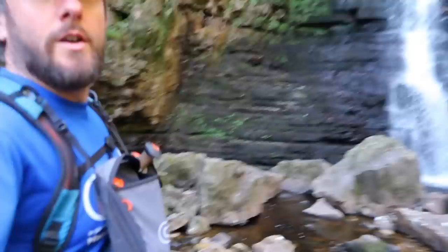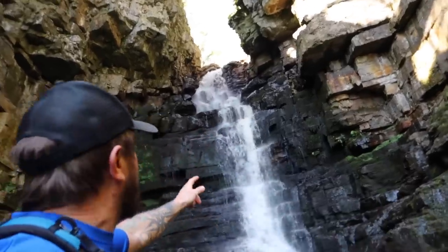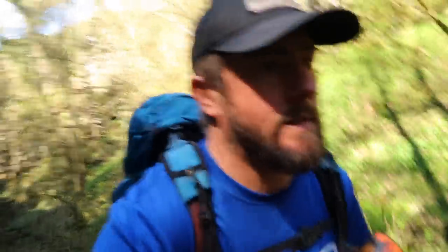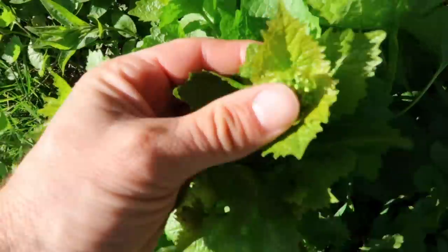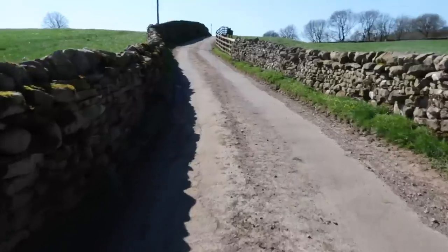Jeff. Oh, Jeff. Shall we see if we can... Look at that, Jeff. Size of it, Jeff. Amazing stuff. Jack by the hedge. Garlic mustard. That's good eating. Could knock up a little salad from all this stuff.